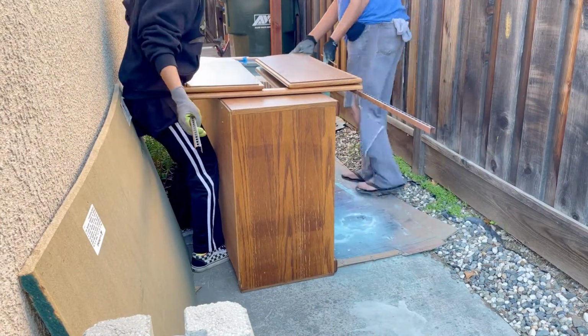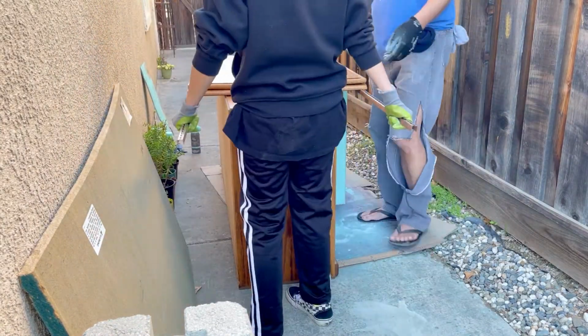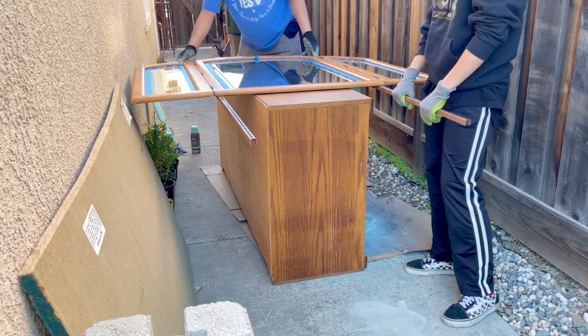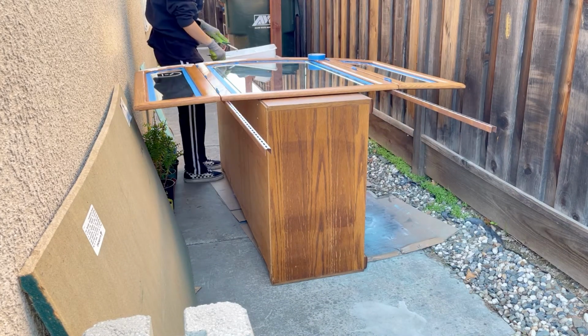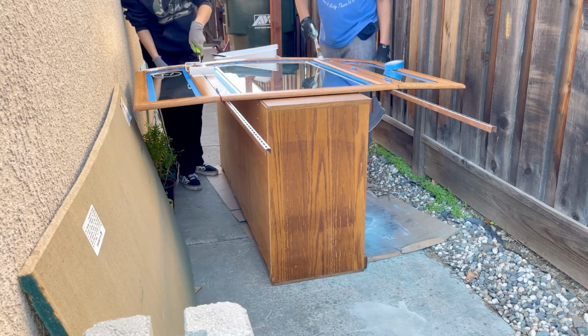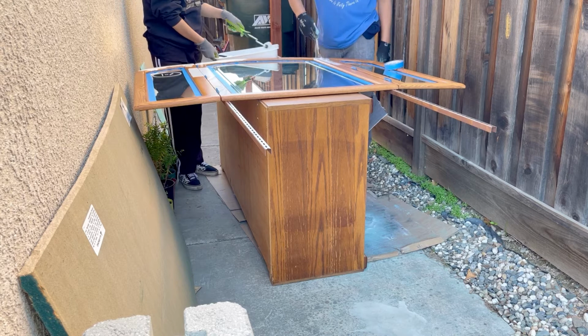So now we're painting the mirror with this chalk paint in the shade Linen White, and this was honestly an awesome type of paint that we used. This is the first time that I'm ever using chalk paint, and it was super pigmented, so we only needed about 2 coats to fully paint all of the furniture.